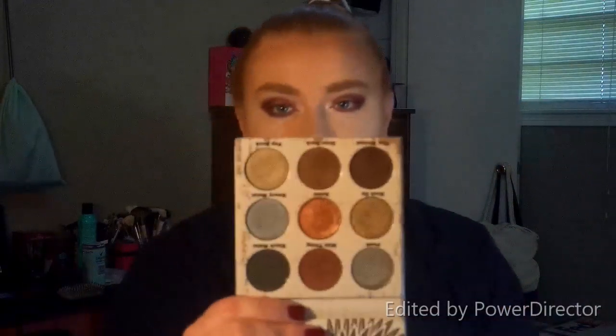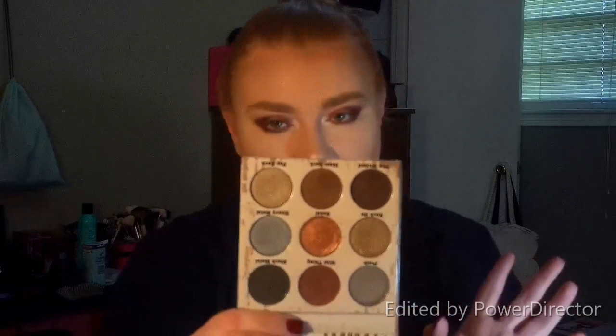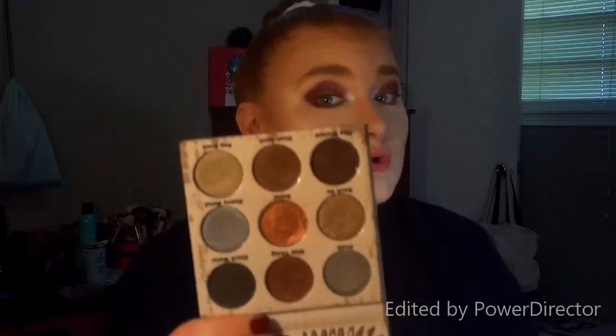Okay, so this is a palette that a friend of mine gave me that she actually got at a BoxyCharm before I became part of BoxyCharm. This is the Glam Metals palette from Crown Pro. This is seriously my kind of groove right here. I love these shades. A lot of these are metallics, but they are beautiful, and they are super pigmented. They pick up well. I love this palette. It gives a good kick to any kind of look you're going for.